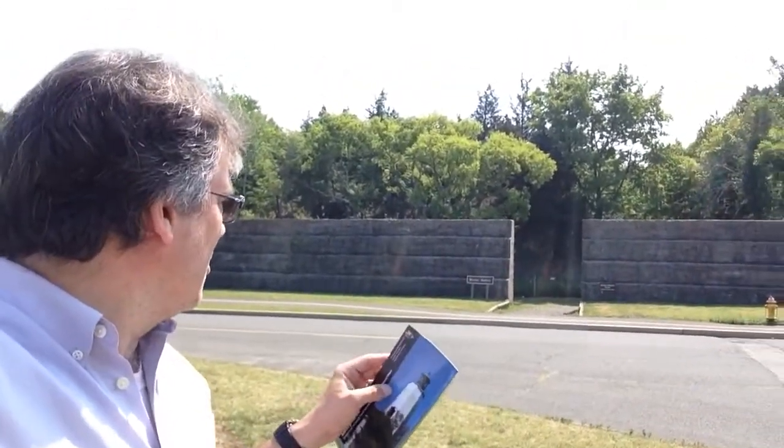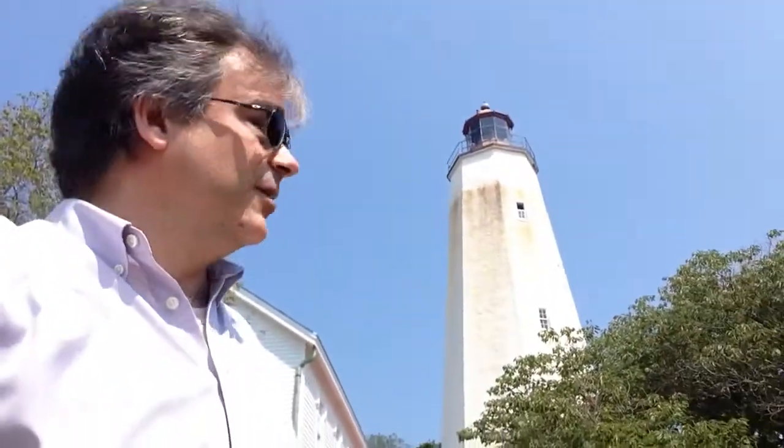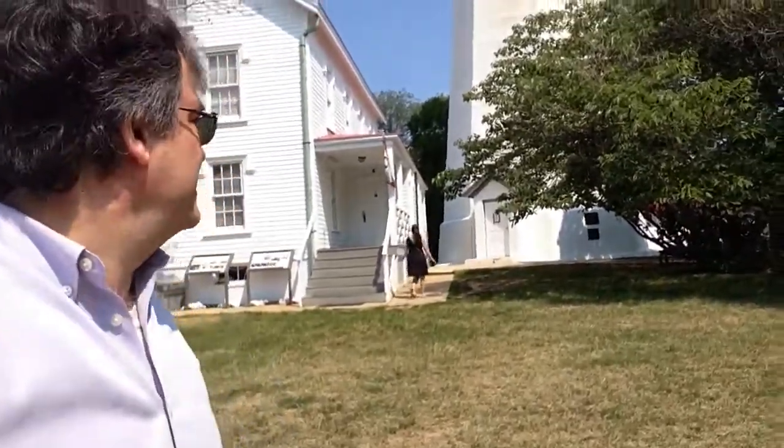Behind me is the wall that was the mortar battery. They would protect New York Harbor with these huge guns, and we're going to show them to you when we get on the other side of the building. But this is the battery, and it's right in the shadow of the oldest lighthouse in the United States, Sandy Hook Light.